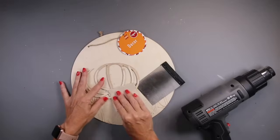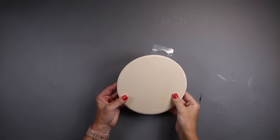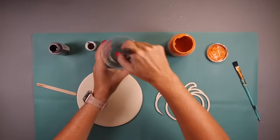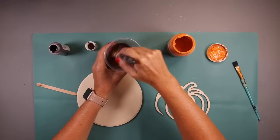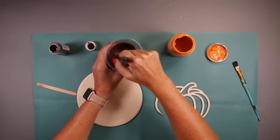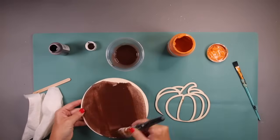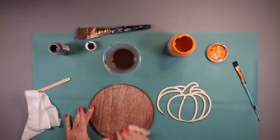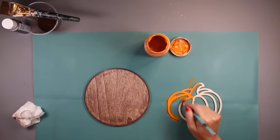I sanded it down to make it smooth. Then grab this smaller but beefier little wood round. I got it at Walmart. I have some brown paint and orange paint. With the brown paint, I'm creating a faux stain. So I'm mixing it in with some water to really thin it out. And then I just brush it onto my wood round, and I'm using a baby wipe to wipe off the excess. And then I just painted the pumpkin orange, let both of those pieces dry.